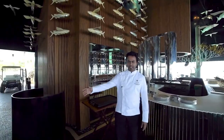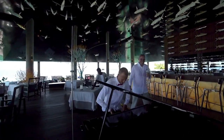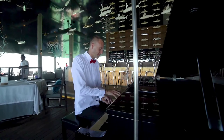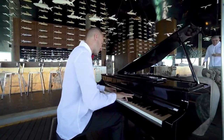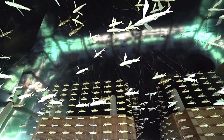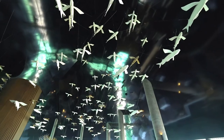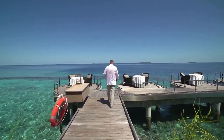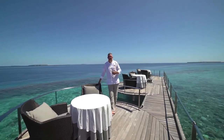So as you can see here, the champagne bar. And every evening there is live music with Maxime, our piano player. Hi, Maxime. Hello. What are you going to play for us? Special feature, I play Strangers in the Night. Ah, come on, this is fantastic. Thank you so much. For me, the most romantic and beautiful restaurant in the Maldives.